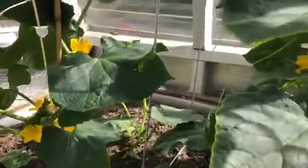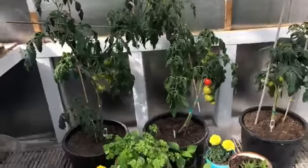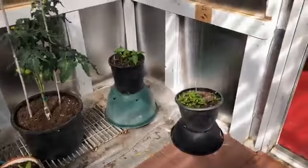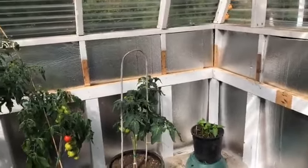It's going to be a good cucumber year. And we have a tomato and lots of new tomatoes and peppers. Lots of peppers. Lots and lots of peppers. So that is the growth happening within the greenhouse.